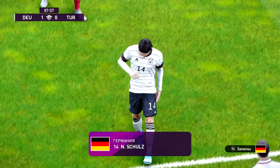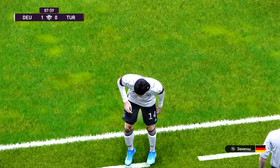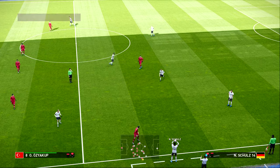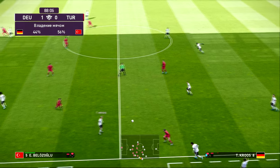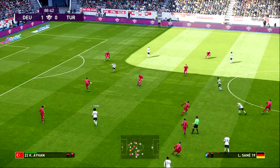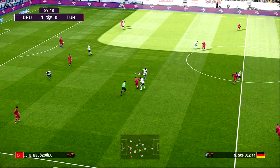Oh, it seems as though someone has been forced to pull up lame here. Yeah, and the manager's concerned too. Substitution time perhaps, or maybe not, we'll see. Looks as though he's going to see if he can shake it off. Yeah, it's safe to say that they just need to manage this to secure the win now.